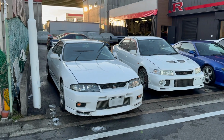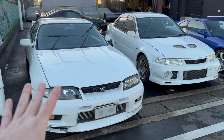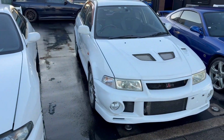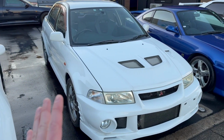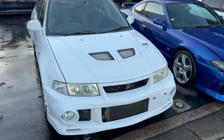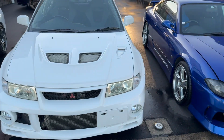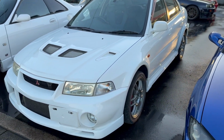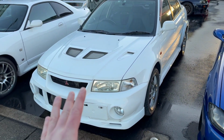Got a few cars lined up out here. This one is already spoken for. Won't talk too much on it. Beautiful R33 GTR. Now this Evo 5 here is still available. It is for sale. It is USA import legal. Can be also shipped anywhere else in the world. Absolutely beautiful car. I'll put some information about it.